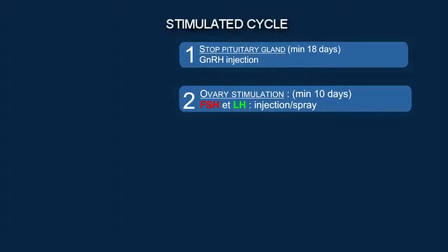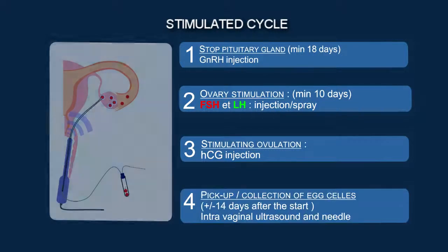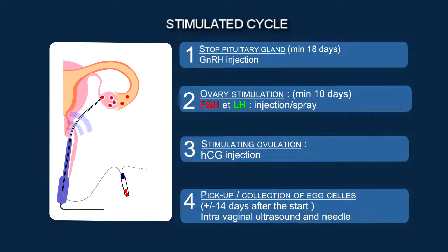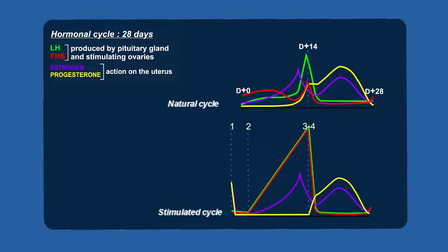This process is strictly monitored. Typically, 10 days of injection will be necessary. When the ovarian follicles have sufficiently developed, ovulation is induced. The eggs are retrieved using an ultrasound-guided needle that pierces the vaginal wall in order to reach the ovaries. The follicles are aspirated through this needle. Obviously, for the donor, her hormone concentrations will be much higher during this process than during her natural cycle.